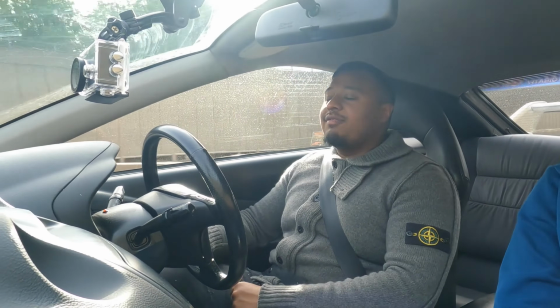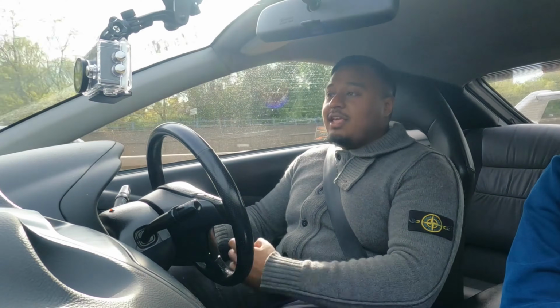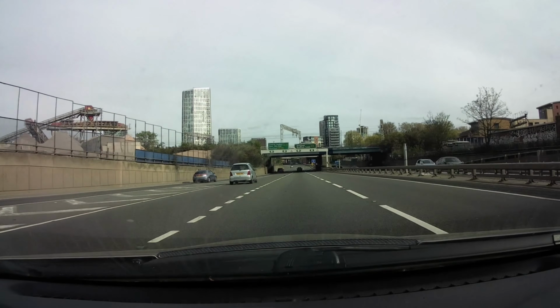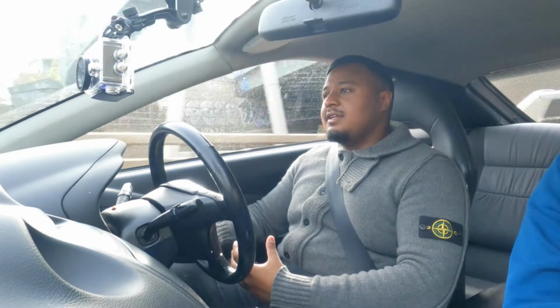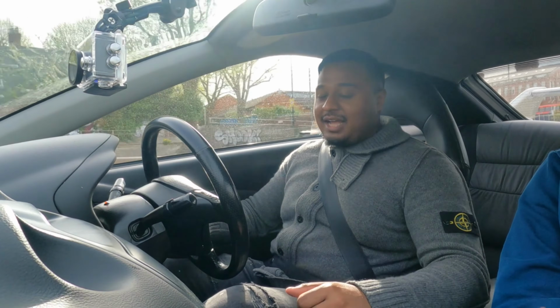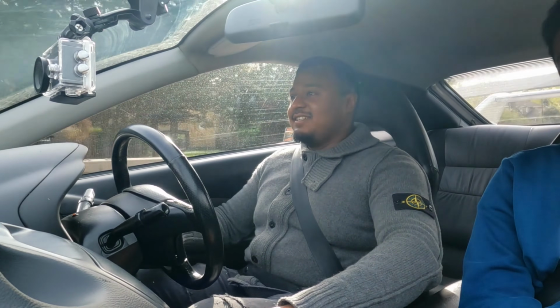That goes against every single one of my core beliefs, but that's the way I feel. Now the question is, why do I feel that way? It's because of the feeling of revving out a car. The 350Z has a red line limit at 6,500 RPM, so it's a very lazy V6 engine. But this, you can rev it out completely, and I can really, really enjoy that. And I want to do it again, man. I want to do it again. Second gear.